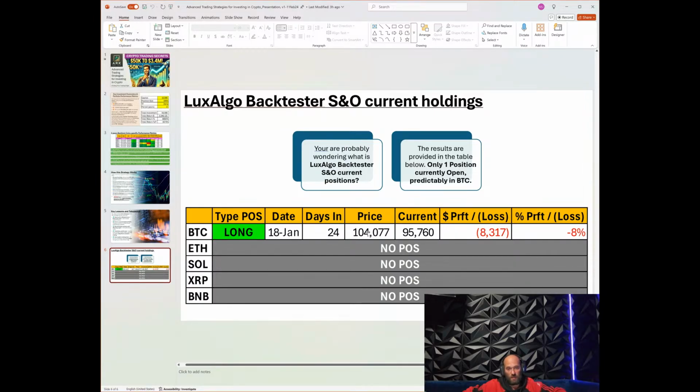The price at which it was entered was 104. At the time we were preparing the presentation, the price was 95. So there is around an 8% loss on this open position. We'll continue monitoring how it evolves. I feel pretty strong about that trade. I think everything will be good. I'll show you why in a couple of seconds, and we'll look at the actual graphs. The rest have no positions open: Ethereum, Solana, or BNB, but you'll get a better feel for it when I show you the actual graphs.